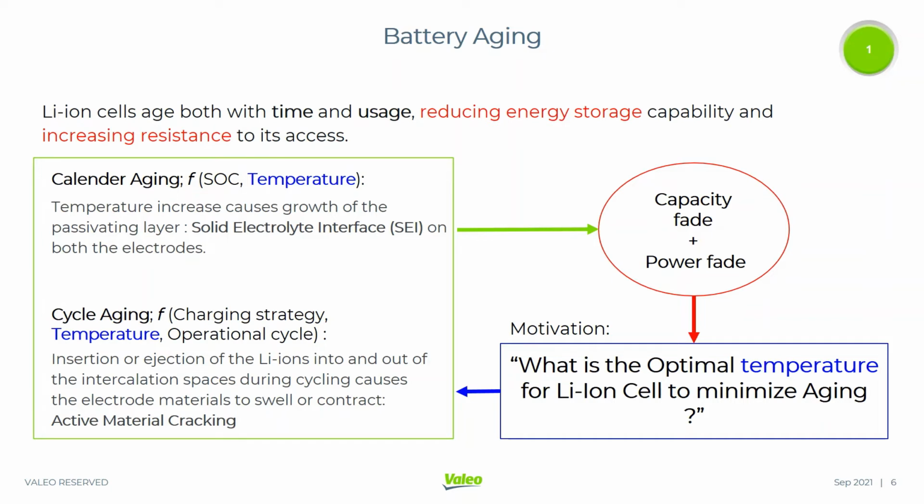Now, lithium-ion cells age both with time and usage, reducing energy storage capability and increasing resistance to its excess. The aging pattern in a lithium-ion battery can be broadly divided into two types. First one is calendar aging, that is the battery degradation only due to storage, and it is highly influenced by the state of charge of the battery and the temperature. Second one is cycle aging, that is the battery degradation only due to operation, and it is highly influenced by charging strategy, again temperature and the operational cycle. And both of these in the long term lead to capacity fade and power fade. The motivation behind the current study was to identify what is the optimal temperature for lithium-ion cells to minimize aging.